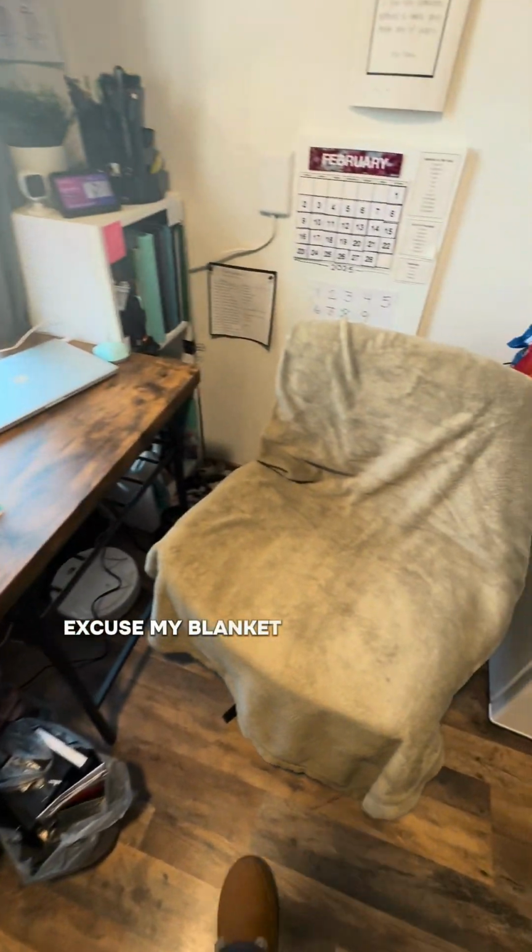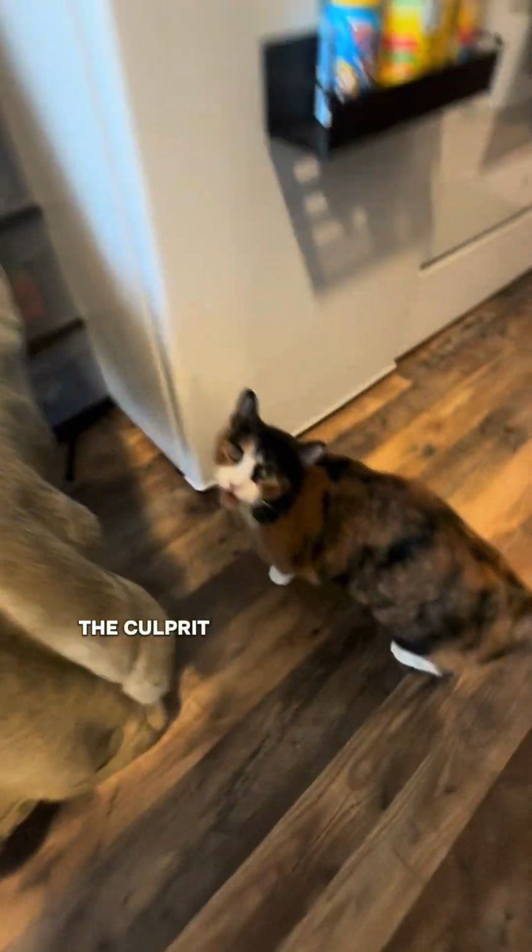So this is my work from home area in the tiny house. Hold on, let me show it to you. Okay, here it is. Excuse my blanket. My poor chair has been attacked by a cat that likes to sit on the back of it. Oh, look, the culprit now.